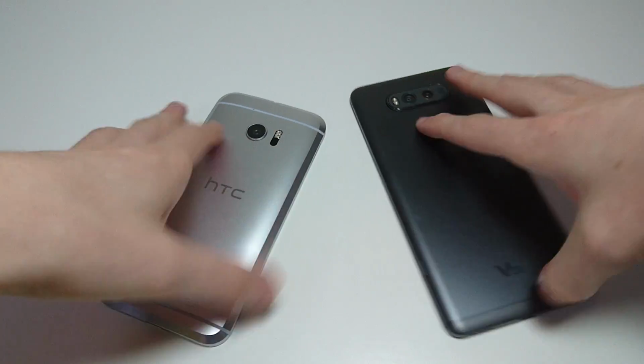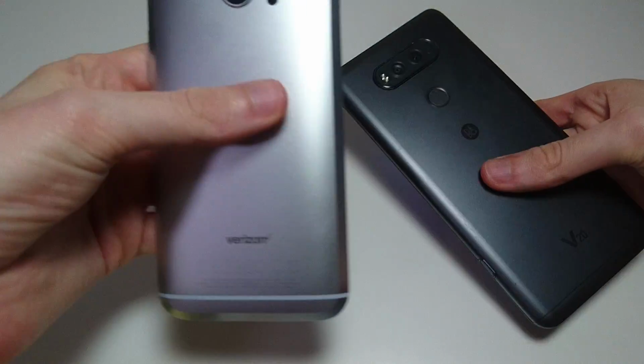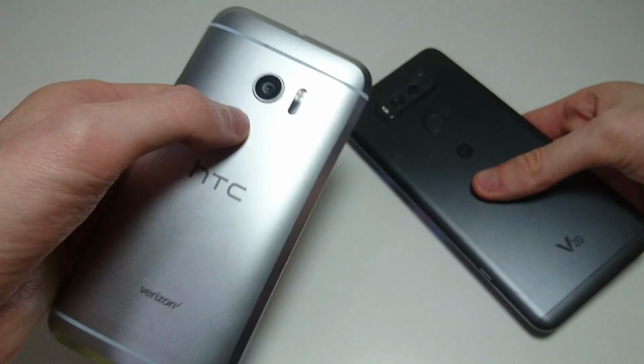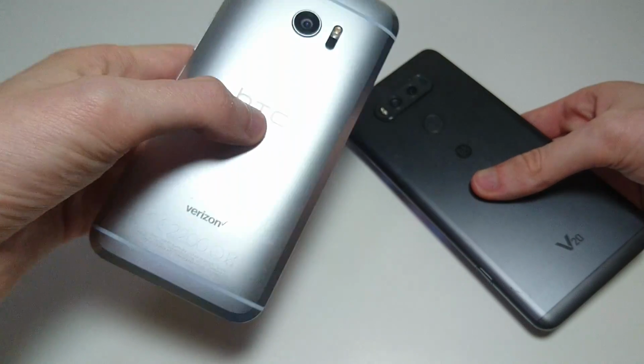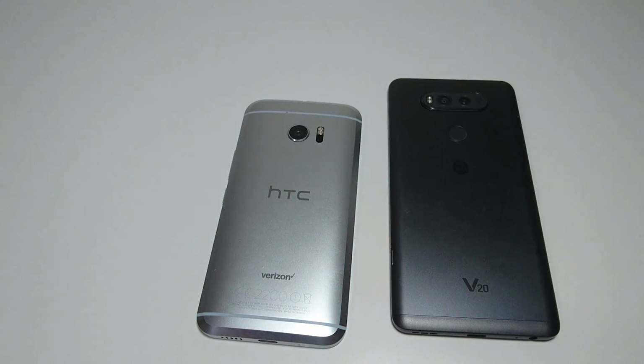So yeah, both beautiful phones, both mostly made of metal. Really premium material. Now, the HTC is not one of my favorite phones because it lacks some things like waterproofing and a really good camera on the back. But in terms of design, it's beautiful. Easily one of the best, probably my top 3. So let's go more to specs.